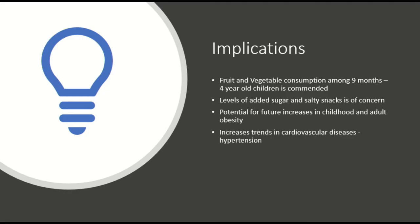So having looked at this data, and this is still preliminary, we haven't really teased out any adjustments with respect to their socioeconomic status or even their education level. But generally, we're seeing those kinds of trends that we're seeing in the adolescent and adult population emerging already. So yes, the fruit and vegetable consumption, while commendable, is still of concern, especially in the context where adults are reported to be consuming fruits and vegetables on a daily basis.